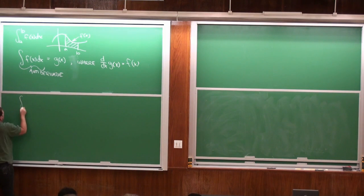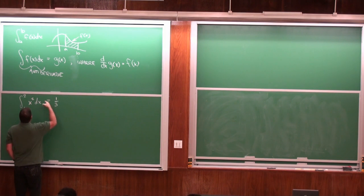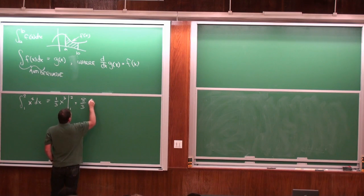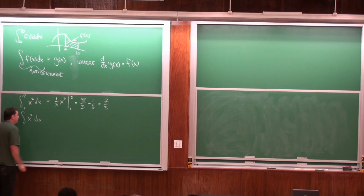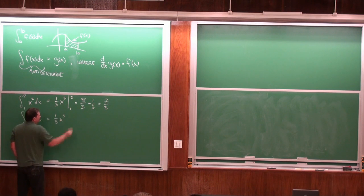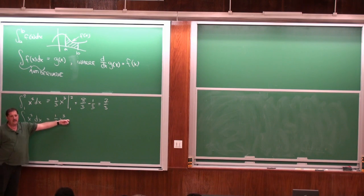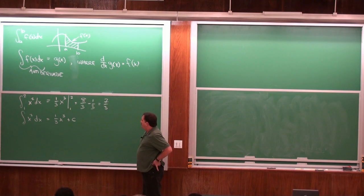So for example, this should be nothing new to anybody. If I write the integral from 1 to 2 of x squared dx, then this is 1/3 x cubed evaluated from 1 to 2, which is 8/3 minus 1/3, which is 7/3. If I write this, then this is 1/3 x cubed, and there are infinitely many of these. I can add any constant here I like, so we usually write plus c. This is the statement that the derivative of this is this, no matter what c is. Again, better not be anything new, just reminding you of what's going on here.